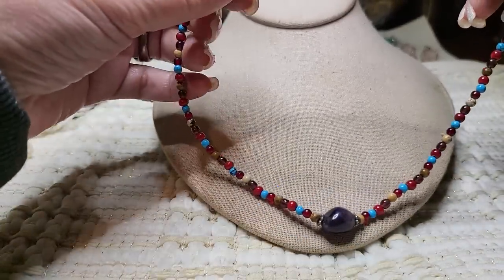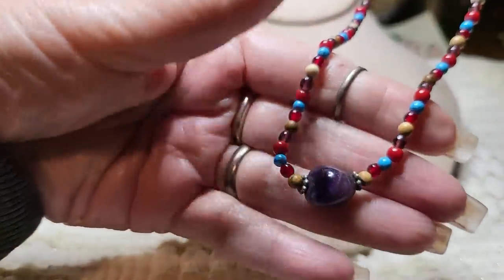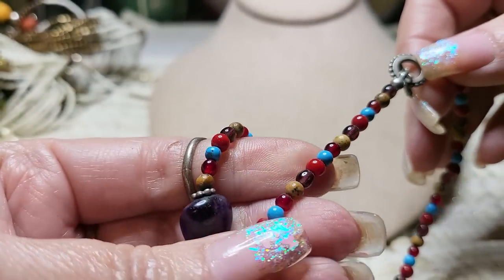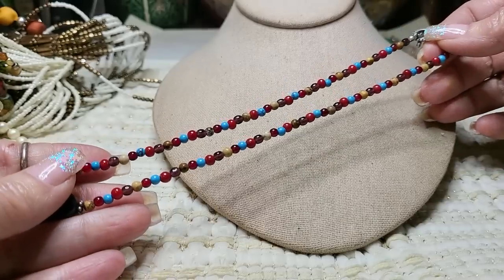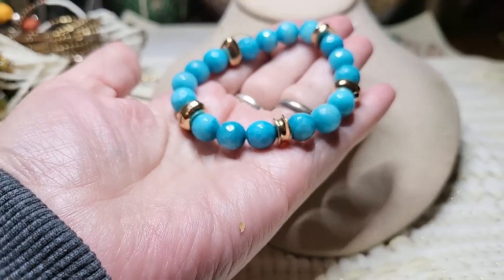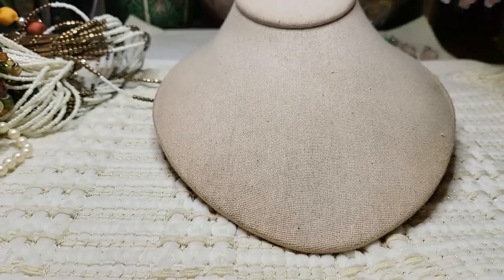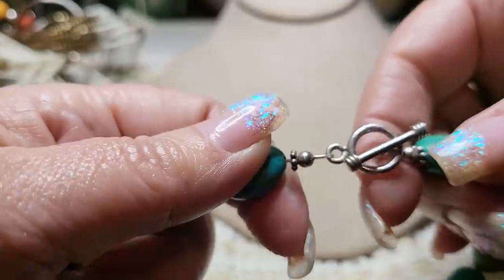And then this one, did I look this one up? No, but this is a real amethyst. Okay. And those are faux turquoise, and little jasper beads. So that one was cute. And then this is crackled agate and it's dyed. Bracelet. Okay. And then these are howlite, but this is sterling.